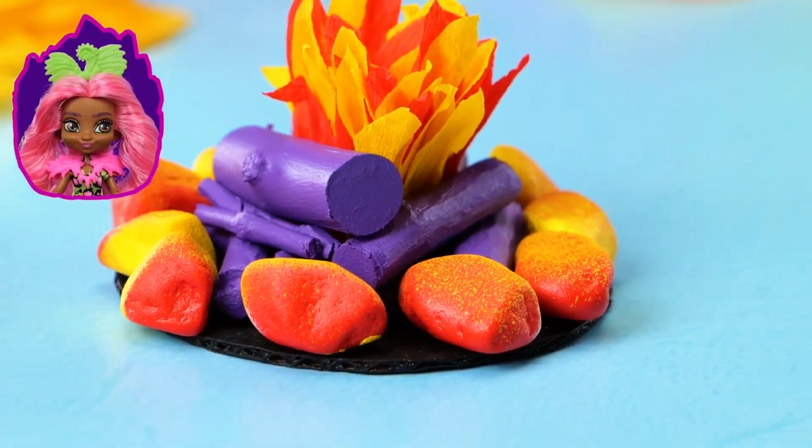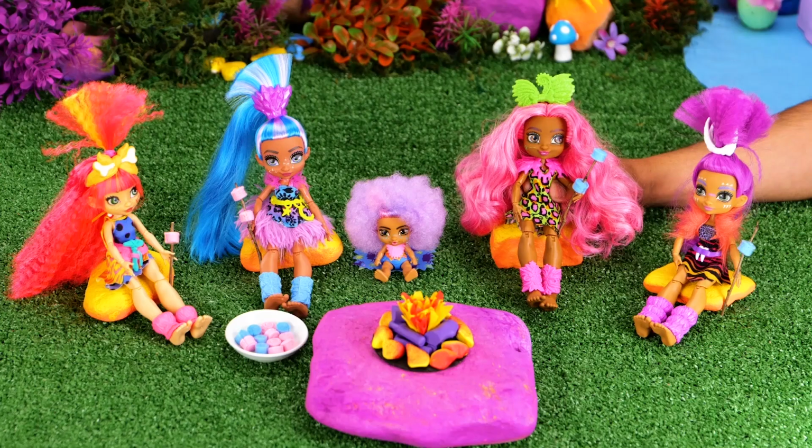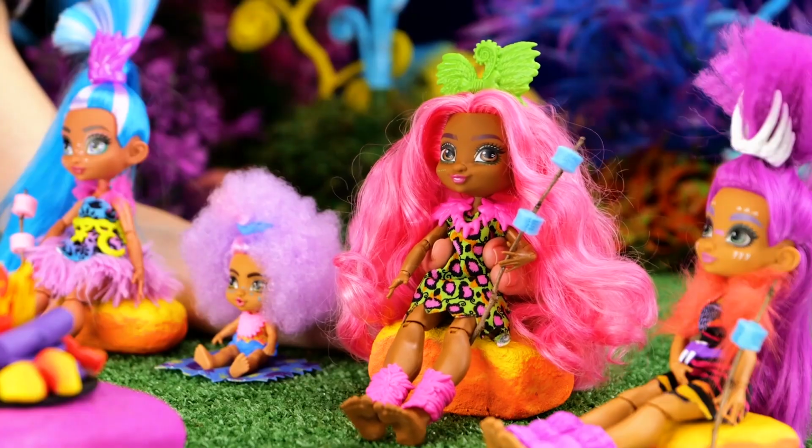Finished! Wow, check out our cozy DIY campfire. Now that's perfect for telling bedtime stories. All right, Fura, time for your first bedtime story.